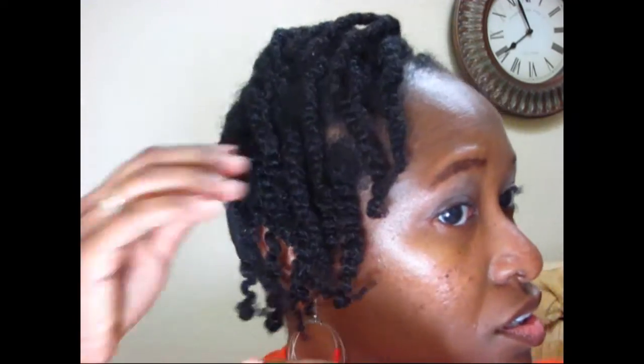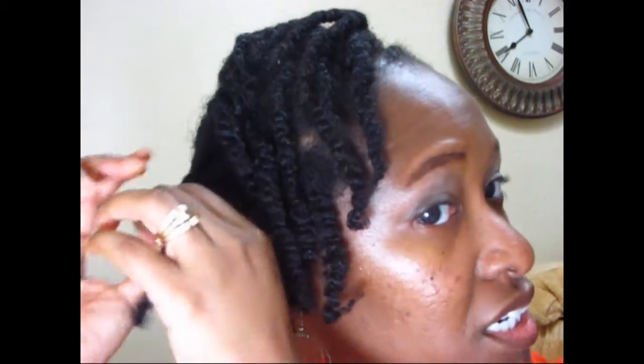Hello everyone. I have allowed my hair to set for about 3 hours after taking loose my frizzy braids. So we'll take them down. So they look pretty good.